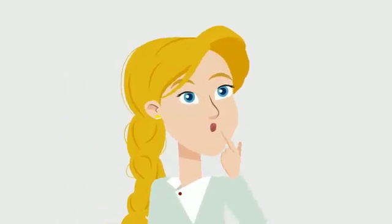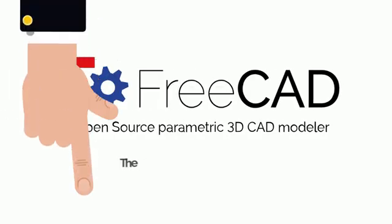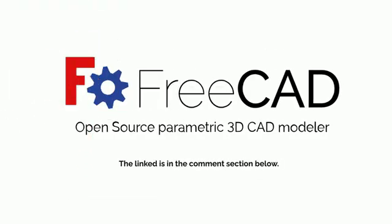If you're interested in trying it out for yourself, there is a completely free option called FreeCAD that is linked in the comment section below.